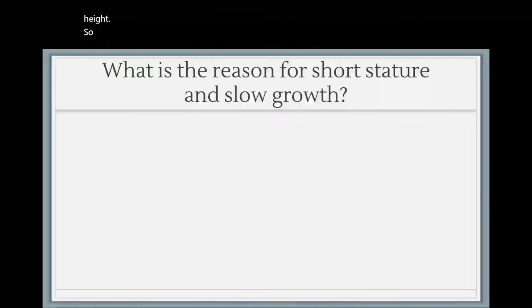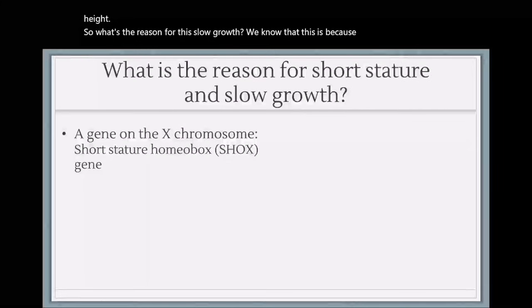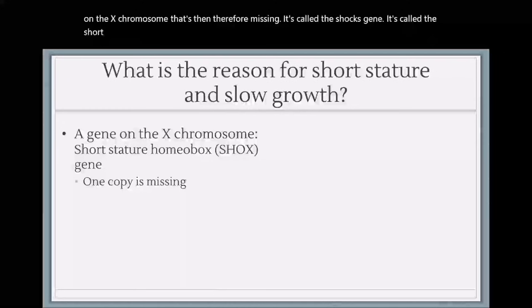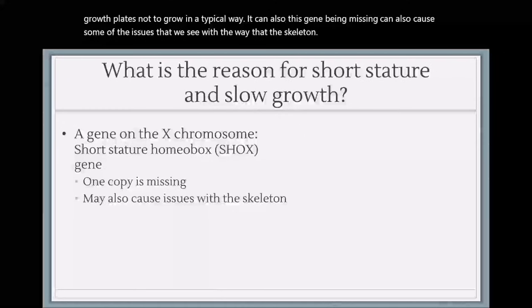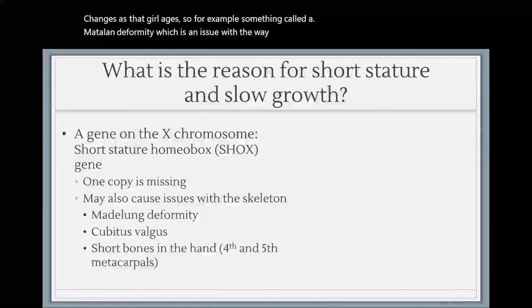So what's the reason for this slow growth? We know that this is because of a specific gene on the X chromosome that is therefore missing. It's called the SHOX gene, the short stature homeobox gene, and one copy is entirely missing. And that's what leads the growth plates not to grow in a typical way. This gene being missing can also cause some of the issues that we see with the way the skeleton changes as that girl ages. So, for example, something called a Madelung deformity, which is an issue with the way that the wrist grows.